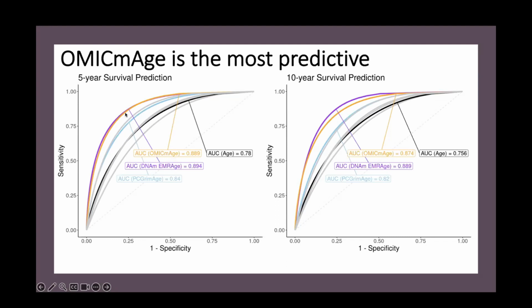So by far outperforming all the other predictors. Now, this really is encouraging that we see here our OMIC Age is showing high predictive accuracy. I want to highlight here that its predictive accuracy is pretty much on par with DNA methylation age. And that is actually important.